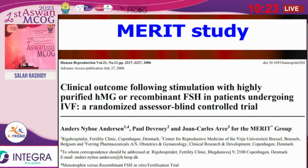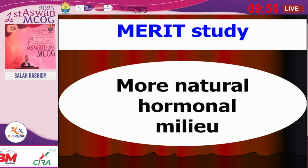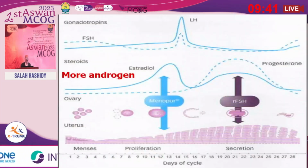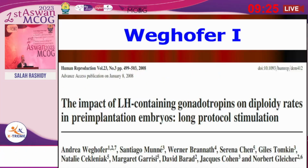Then, about 4 years later, came one of the largest studies, the MERIT study, which was the first randomized controlled study used to evaluate the efficacy of this highly purified HMG compared to the recombinant FSH. This study reported an interesting finding: the highly purified human menopausal gonadotropin yielded a significantly lower number of oocytes, but on the other hand, it was associated with a more natural hormonal milieu compared to the recombinant FSH, mainly more androgen, more estradiol, and less progesterone. And this was reflected in the pregnancy rate. This differential endocrine environment improves the pregnancy rate due to improvement of endometrial receptivity.